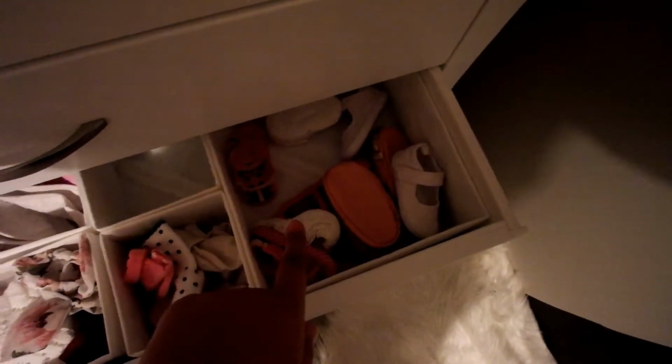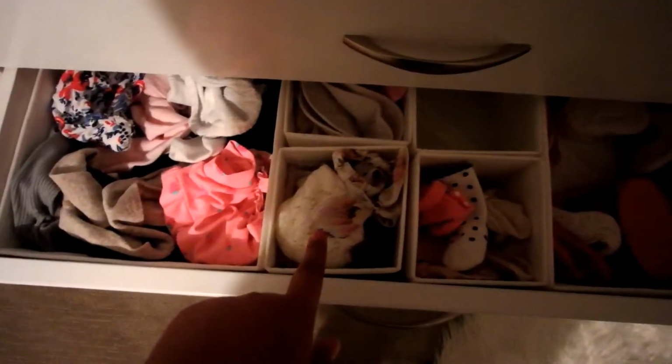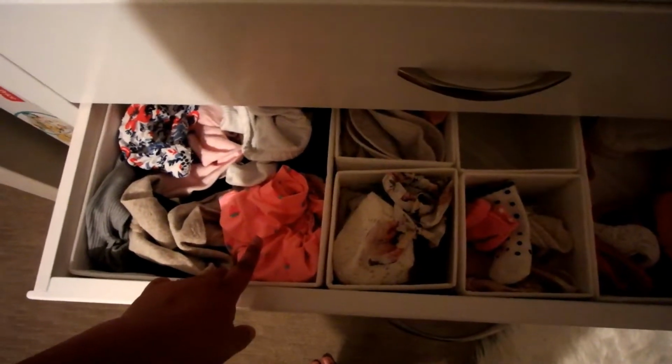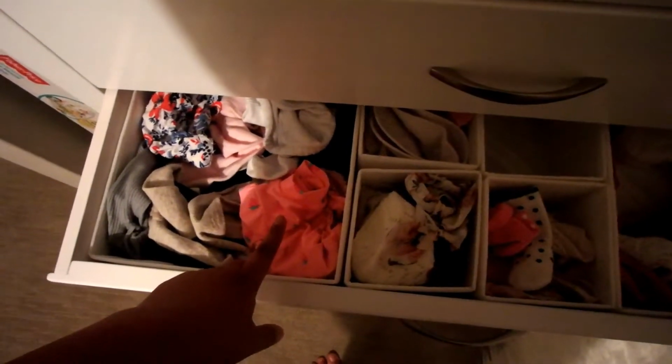The shoe box is getting less because she's actually getting into them, so they're out. Socks, hats, headbands, and a beret, I think. Random tights and bathers. Now, these bathers are probably on the small side, but I will judge when I need to get bathers on her again. I haven't bought any more because I don't think she's going to need any more.